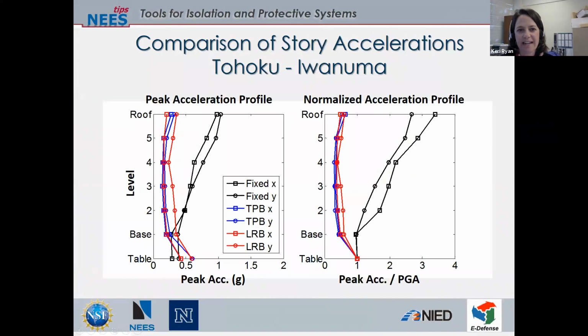How that translates quantitatively, we compare the floor accelerations. Floor accelerations being most important in terms of many of the non-structural components and contents. This is what I call an acceleration profile, peak acceleration recorded at each floor over the height. The first one shows the absolute values. The second one shows normalized by peak ground acceleration, which is useful since each of the systems was subjected to different demands.